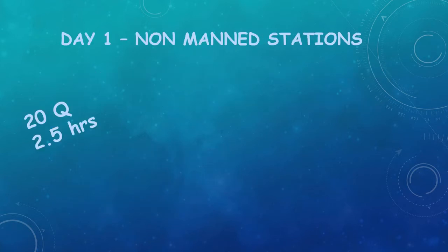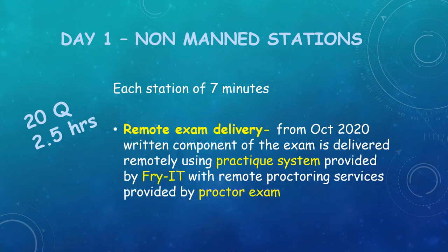Coming to day 1, the non-man stations, you will have 20 questions of around 2.5 hours in total, where we will be expected to spend around 7 minutes for each station. But as it is an online exam, you can move around and flag the questions which you have doubt about and then come back to them. So you will be given a time of around 7 minutes to spend in each, but there is no timer. So you can take more time for one station and less time for another. So it's up to you.